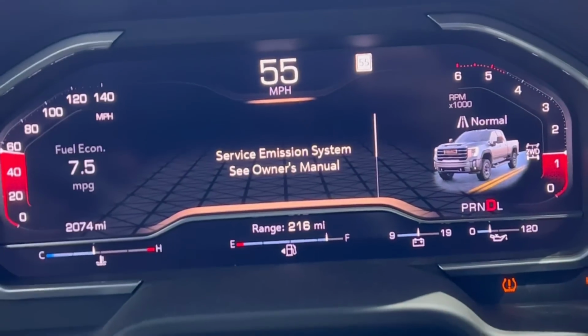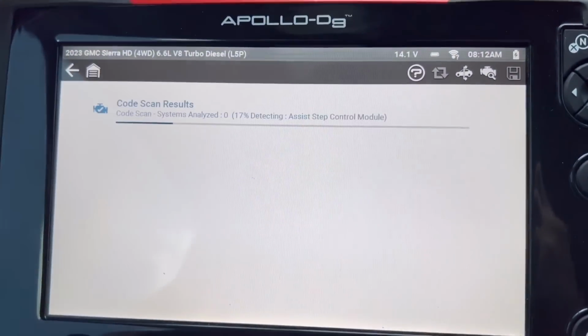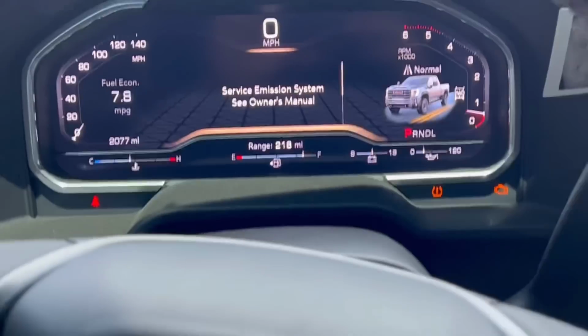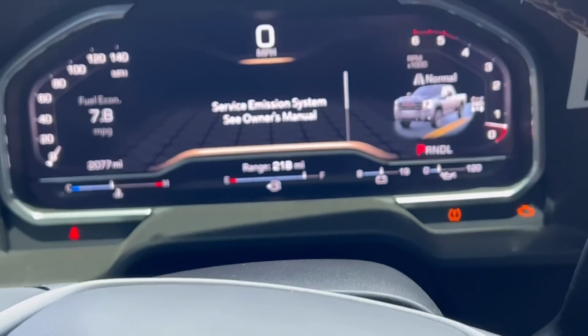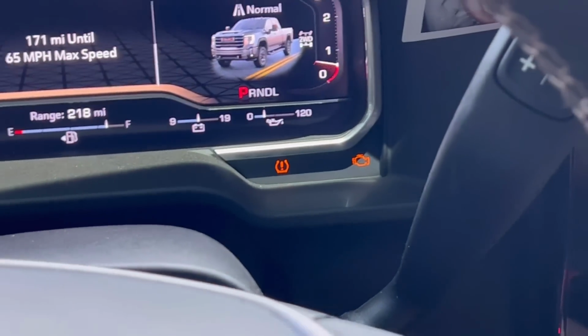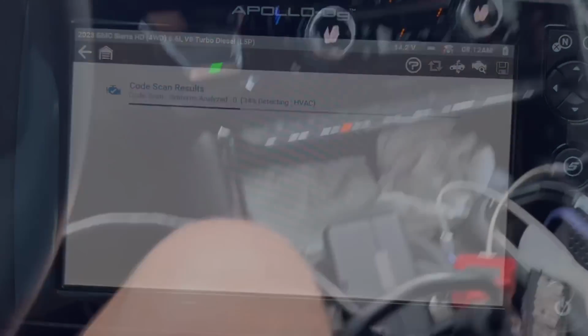Now, maybe we can get a code to pull on this thing. All right, guys, up here at the shop, we're going to get this thing scanned and see what our check engine light is. Like I said before, I haven't been able to find out what is throwing the code because every time I get ready, I shut the truck off, turn back on, and the check engine light goes off. So it comes on and goes right back off immediately. So it's got something it's not happy about.